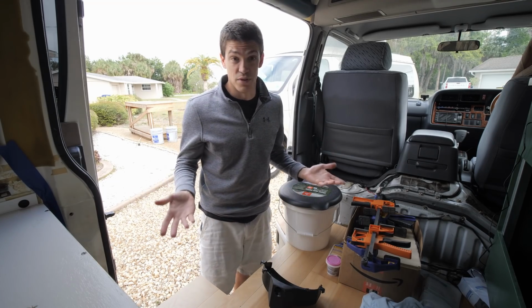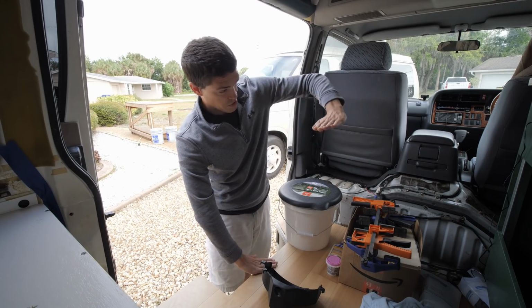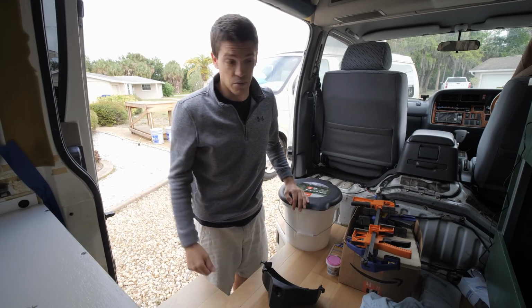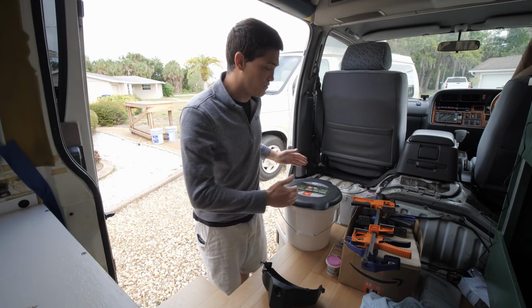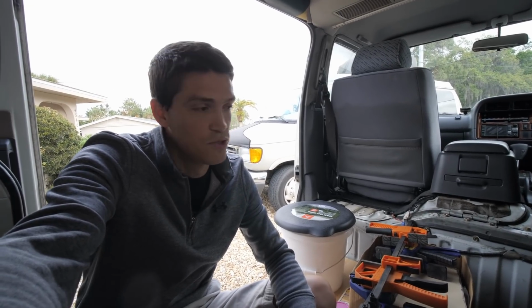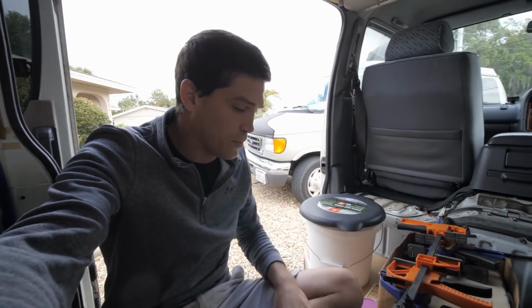And the problem with the Nature's Head composting toilet is that it's really, really big. The thing is this tall for the most part, so we weren't going to be able to fit it underneath the bed anywhere. It wouldn't really fit anywhere else inside this van. So what we're going to do instead is try building our own composting toilet, and we actually got a kit on Etsy. It was relatively cheap and had everything that we need.